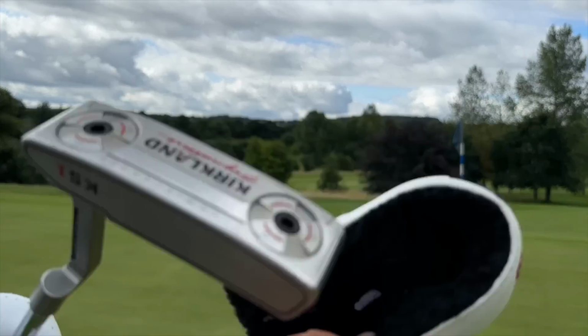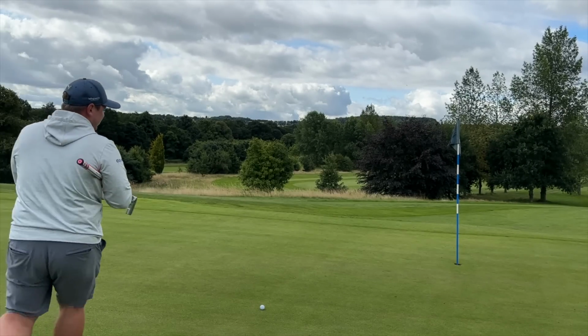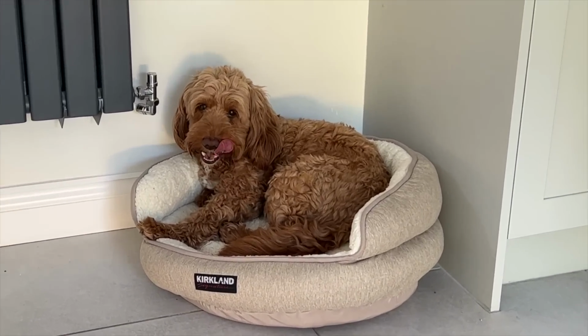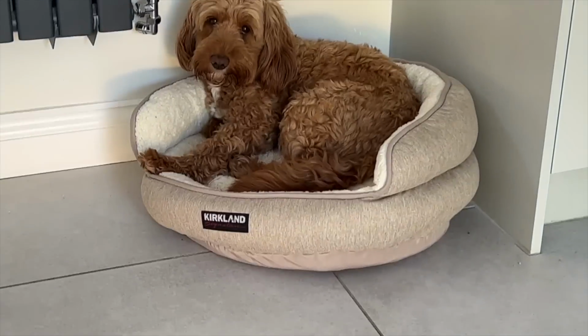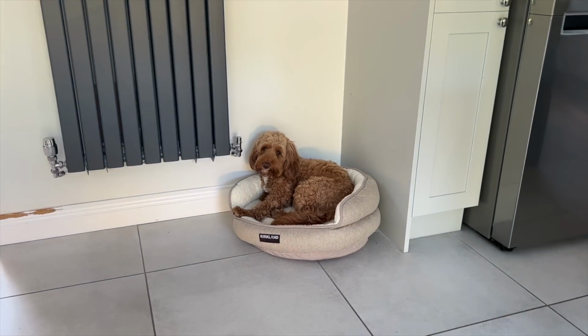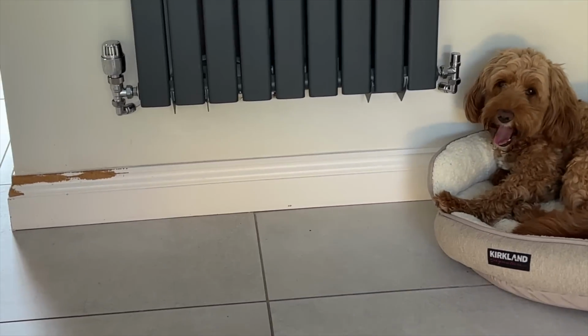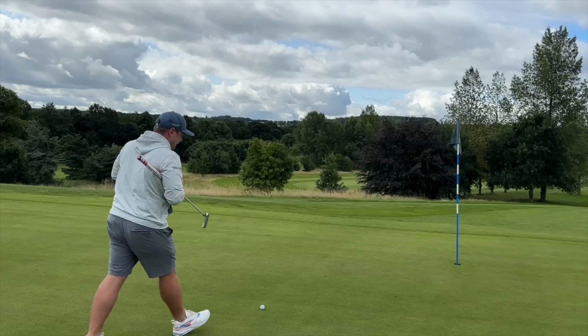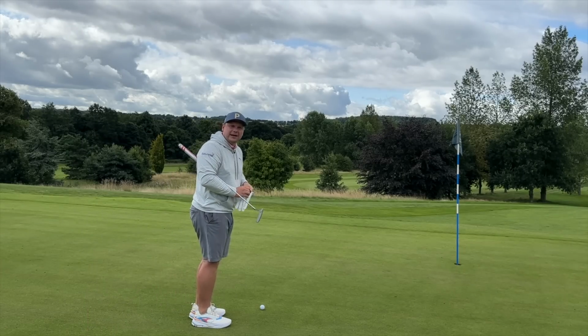It's like, we even got my dog a Kirkland dog bed the other day. All right, mate. How's your new bed? Did it come with golf balls? No? What have you done to the skirting board? Was that not you? We only got one and we got 2 dogs. I don't know why Laura did that.